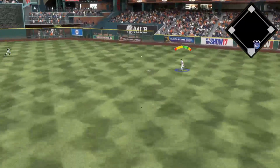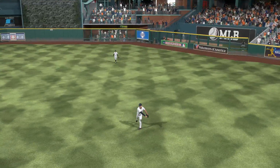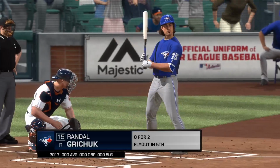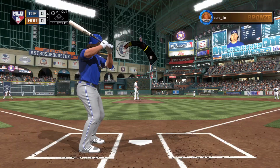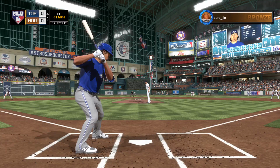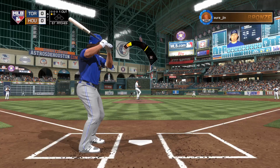Lined hard toward right center. This will not elude the right fielder's grasp as he ranges over to handle it for the first out. Number 15. Digging in once again, Randall Grichuk. Third trip to the plate for him here tonight. 0 for 2 at this point. And he couldn't hold back that time. They say he went around at strike 1. Here it comes.